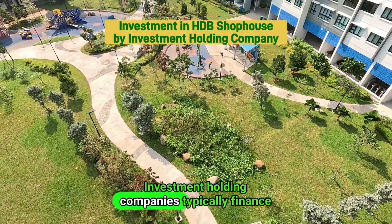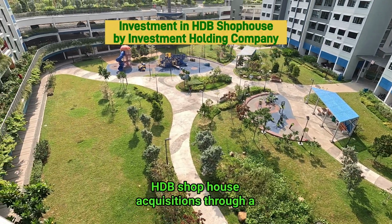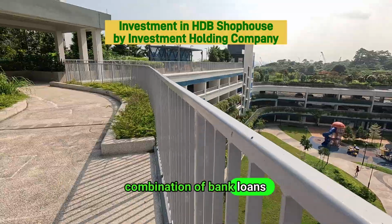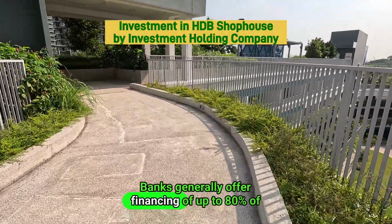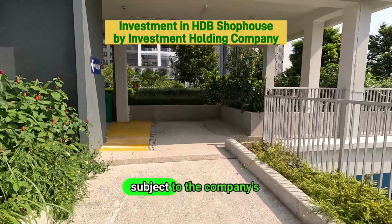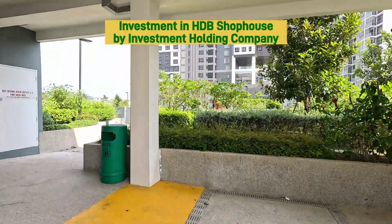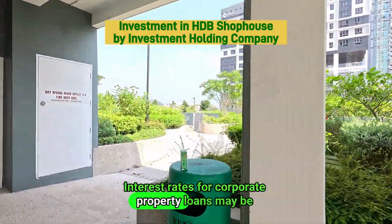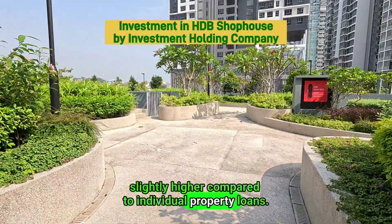Financing the investment. Investment holding companies typically finance HDB shophouse acquisitions through a combination of bank loans and company funds. Banks generally offer financing of up to 80% of the property's valuation, subject to the company's credit assessment and financial standing. Interest rates for corporate property loans may be slightly higher compared to individual property loans.